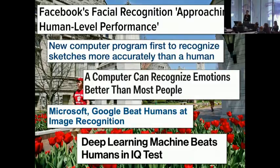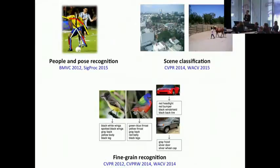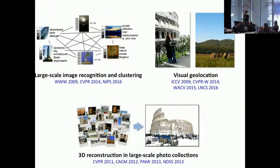And I thought I'd give you kind of a whirlwind tour of some of the things that we're looking at and some of the things that we have looked at. For one, we're interested in core vision problems, like detecting people and their pose and objects, detecting their activities, classifying scenes, looking at object recognition, even really hard problems that are hard for humans, like recognizing particular species of birds. We're interested in how to organize large-scale collections of images through things like large-scale multimodal image clustering.